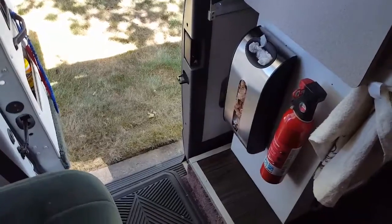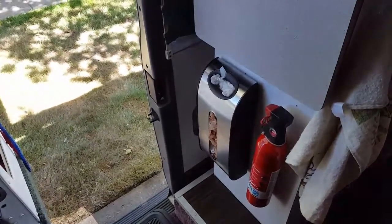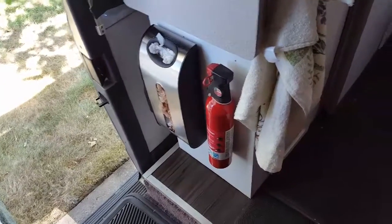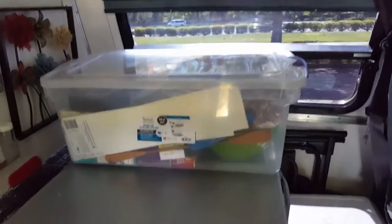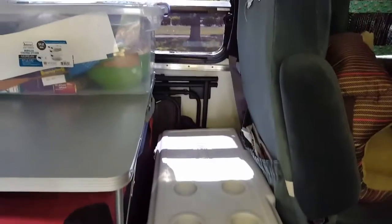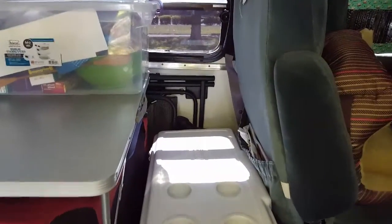Okay, so as you come in, I have my baggage, my bag storage, and my fire extinguisher. And as you see, as you come in, it's very narrow going to the back. And then, but over here is the front, and I have my water storage, I have my ice chest, I have a slider chair that I need for my spine.